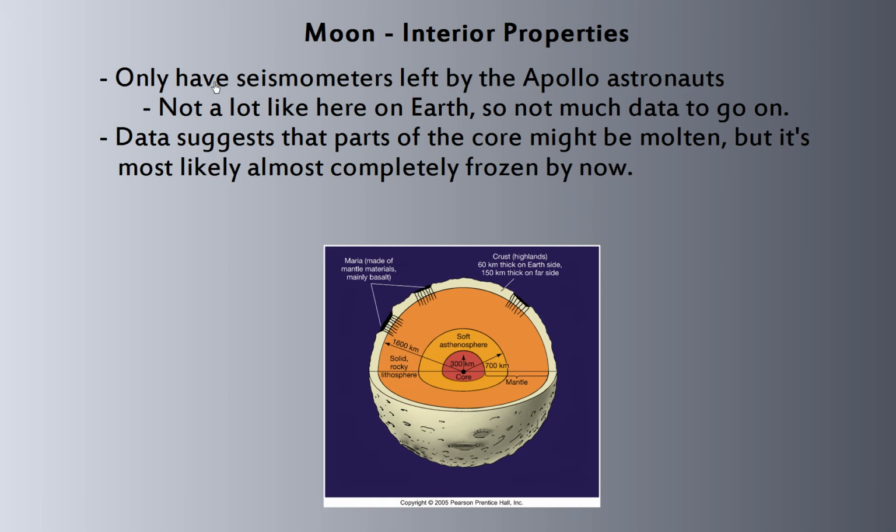So, unlike Earth, we don't have a lot of seismometers left. We don't have a lot of them on the moon. But unlike other planets and other bodies in the solar system, we have something on the moon, which is pretty cool. And so we're able to get a little bit of information. There's some slight earthquake activity going on, so we can probe the moon a little bit. Even though we don't have as much data as we do on Earth, we've got a pretty good picture going on.